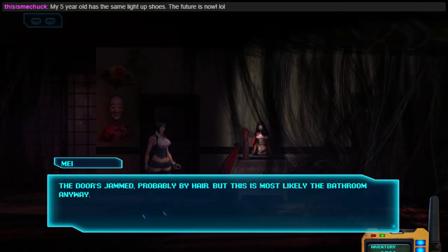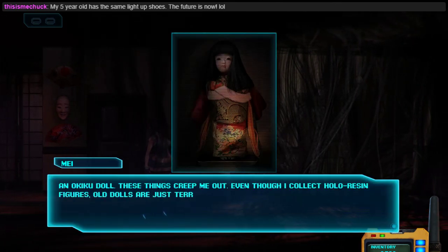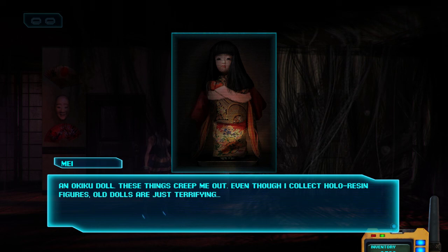The door is jammed, probably with hair. But it's most likely the bathroom anyway. An Okiku doll. These things creep me out, even though I collect Hololive figures. Old dolls are just terrifying.